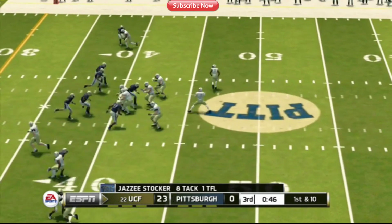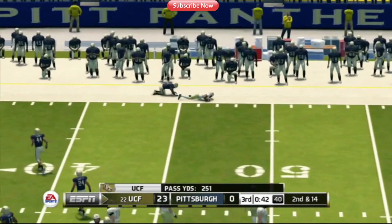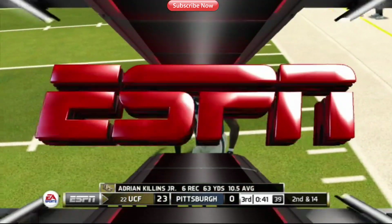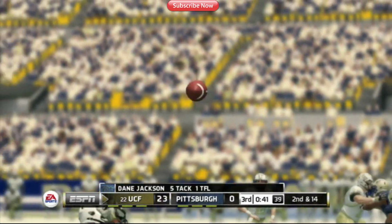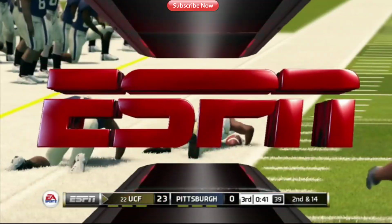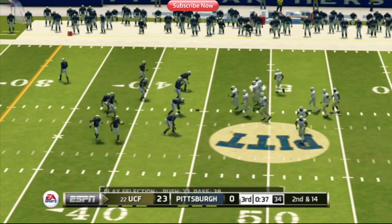Go! Catches it and hit immediately for a loss. That was a loss of 4 yards. That makes it second and 14. We've got a second and 14. Ball on the 44-yard line.